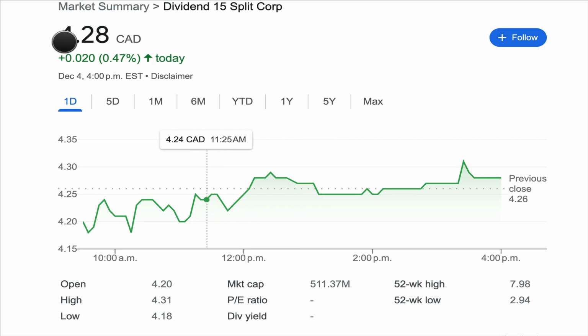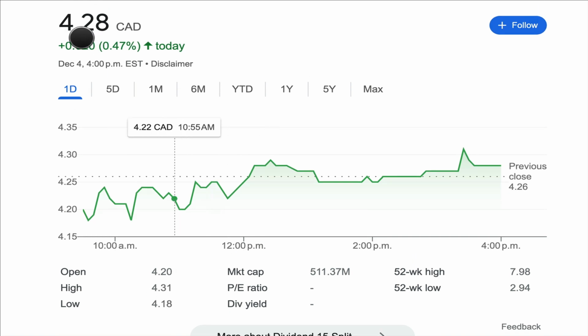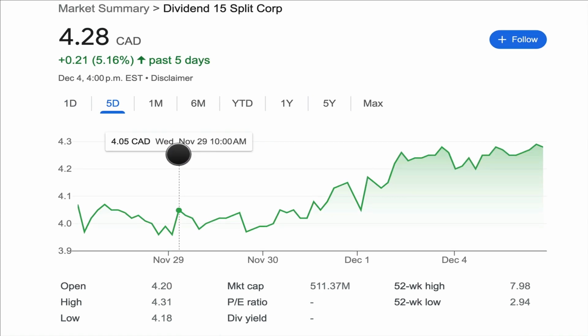The first thing we're going to start with is the chart. DFN's price today went up about half a percentage, to about 40.47. It's about 2 cents. It did open at 420, and right now it went all the way higher to 431. But if we look at the 5 days, DFN has gone up about 5% from where it was 5 days ago. That includes, of course, last week.